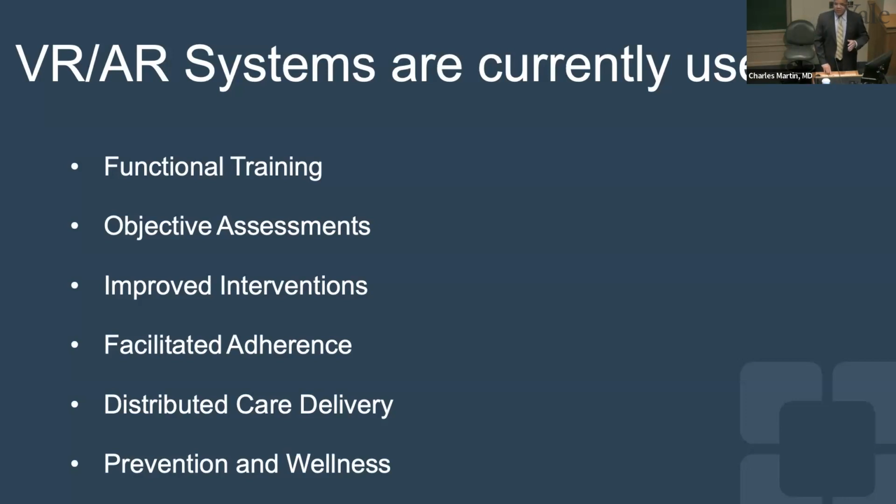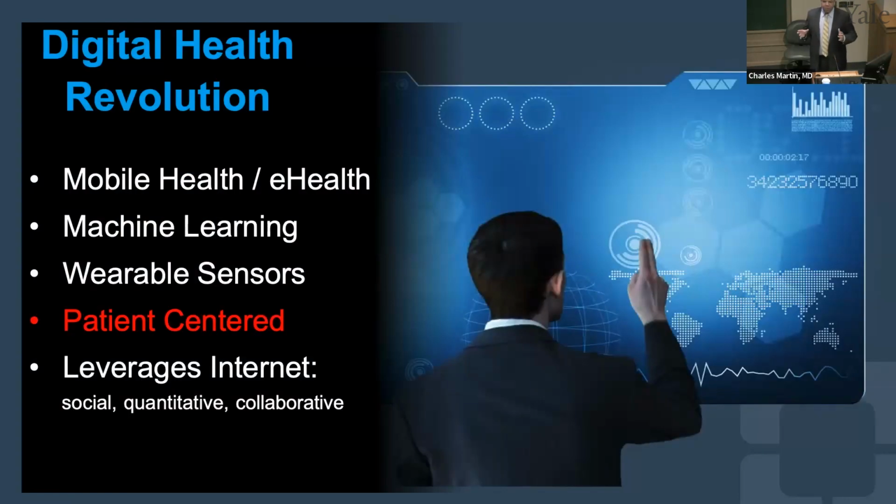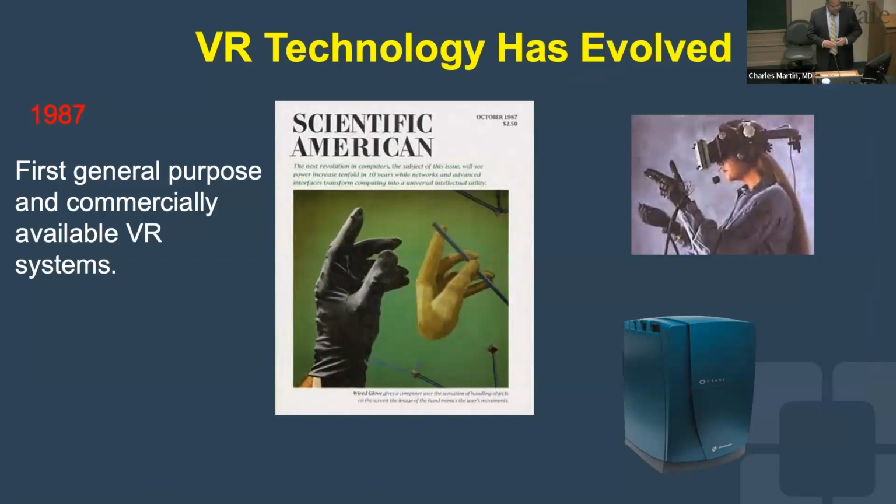And it's actually something that I could talk about forever, but I think there's a lot more you could do. And when you pair that with what's going on in the digital health revolution, you see all of these things, but especially patient-centered care falls by the wayside, just because a lot of it focuses on everything else, but what we really need to work on, which is the patient interactions.